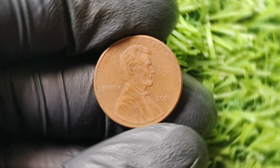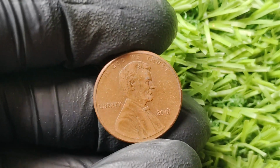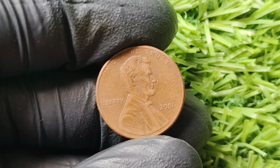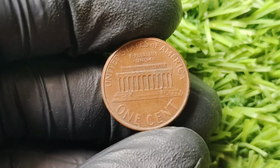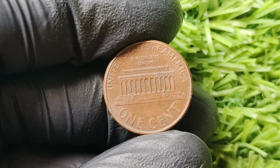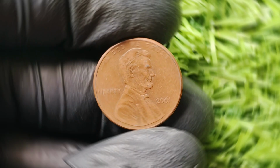Speaking of value, the market for coins like this can fluctuate, but right now, the 2001 no-mint mark Memorial Lincoln penny is estimated at around $1.2 million. That's insane for a coin most people throw in the parking lot. The story of the 2001 no-mint mark Memorial Lincoln penny, a tiny coin with a huge price tag and a fascinating backstory. Remember my dog's lucky find? That's the kind of unexpected treasure moment every coin collector dreams about. Maybe your next jar of pennies holds the key to a $1 million payday.